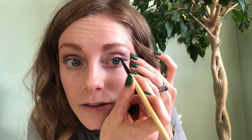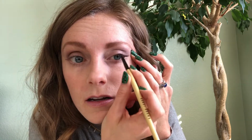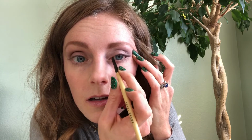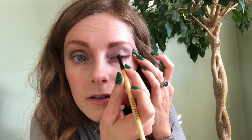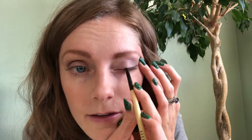Another reason why it's really important to tap so you're not getting a ton of powder falling into your eye. Work through the inner eye. That's really subtle. Okay. You can deepen that if you want a more defined look from eye to eye. But you can see, right? This eye looks a lot more open and defined than this eye. It's just that subtle line.